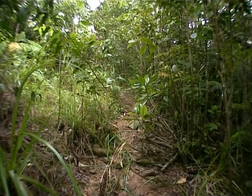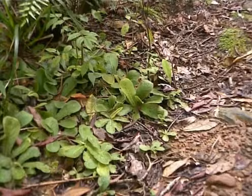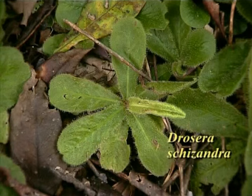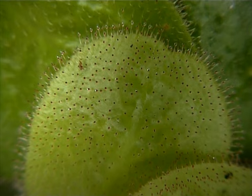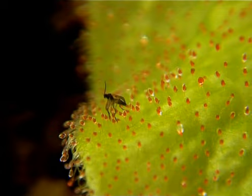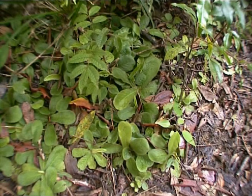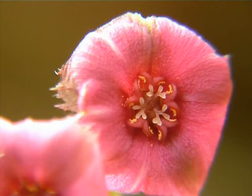Despite being in the tropics, at this site, which is more than 700 meters above sea level, the noon temperature reaches barely 25 degrees centigrade. The prey consists mainly of minute midges and flies, which are caught by normal glue tentacles. The macro shots show without any doubt that this species develops no snap tentacles. Schizandra means divided, and this name was given to the plant for its divided anthers.